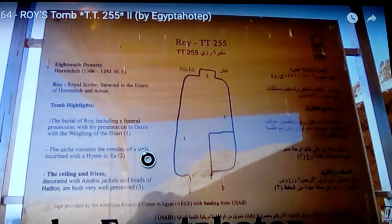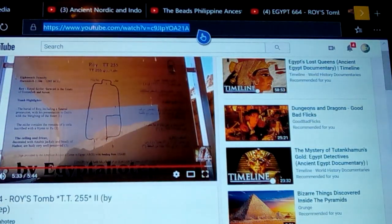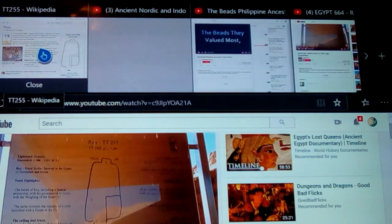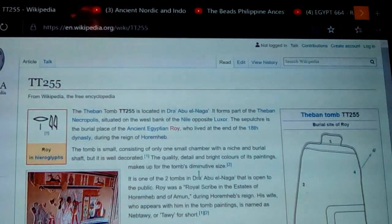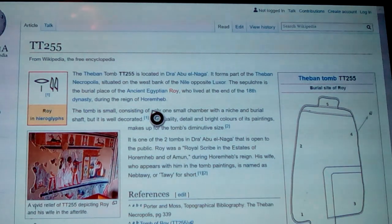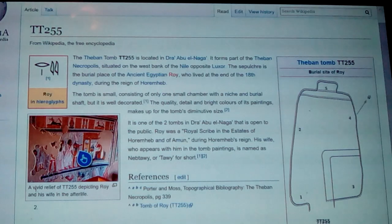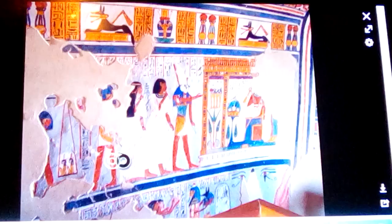Let's take a look at this a little bit more here and see if we know about tomb TT255, which is Roy's tomb. I pulled it up here, and here we are on Wiki, and it shows you it, and it shows you how nicely these are painted here, and the vivid relief that you see here.